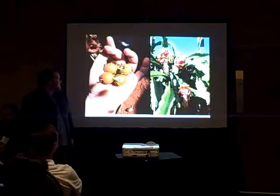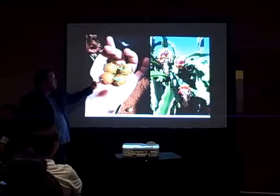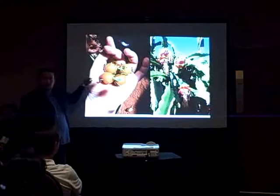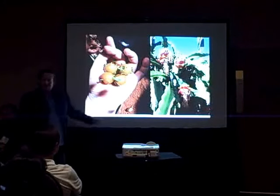Here's some more cactus things, dragon fruits, and this is called Barbados gooseberry. It's a leafed variety of Pereskia, which is a very primitive genus of cacti. And I really like to eat them. They're kind of like a sour, cool thing. I think they could be utilized.